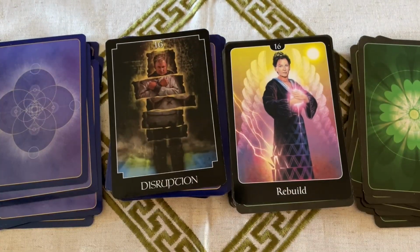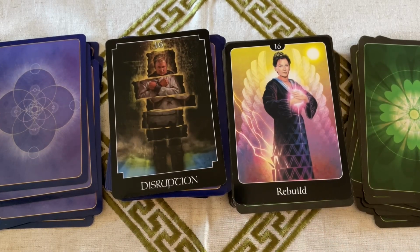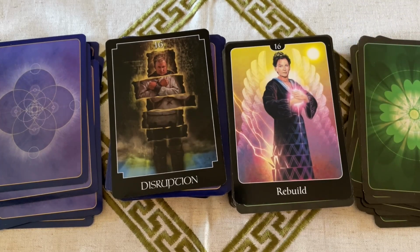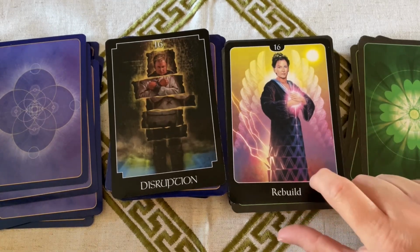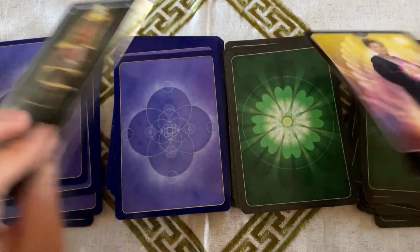And this is interesting, that for the Tower we have disruption and rebuild, which, yes, if your life has literally been obliterated and torn apart, then the next step is to rebuild. So I think it's interesting that they picked rebuild as the keyword for the Tower.